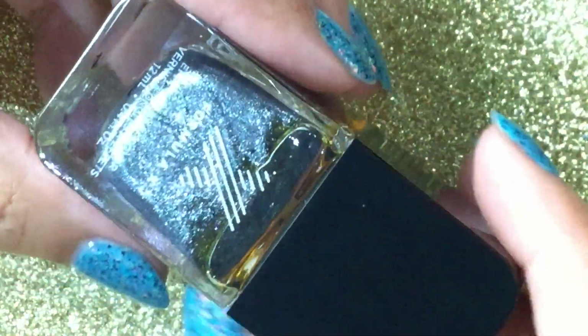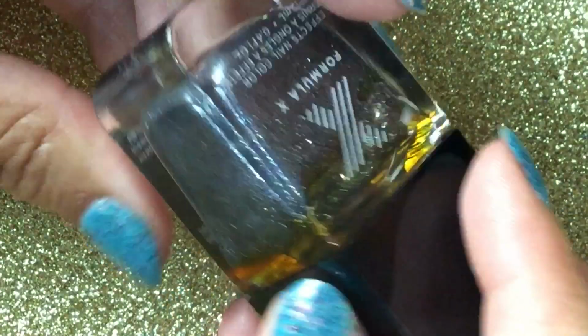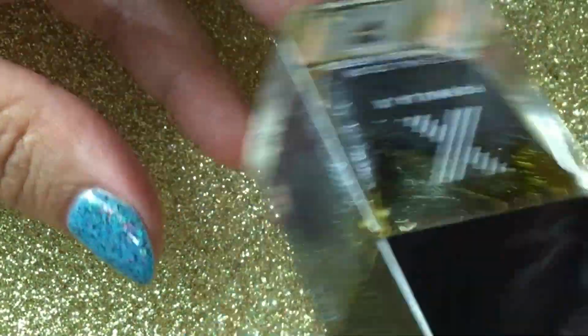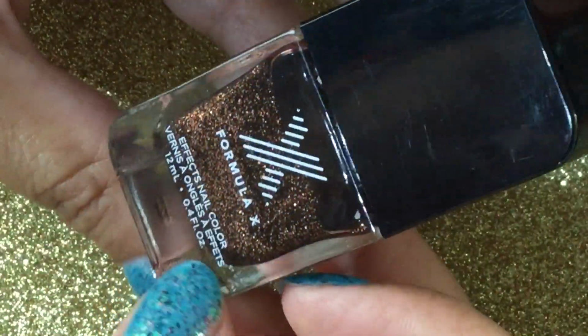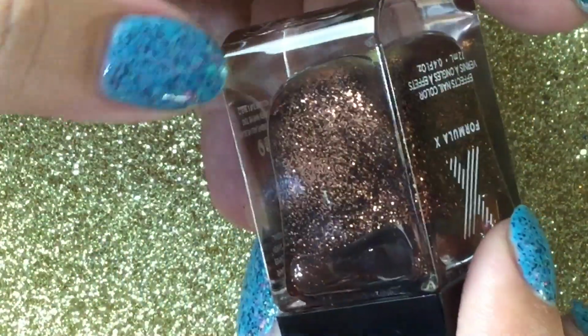This is sort of like a gunmetal type shimmer glitter. Looks really beautiful. This is called Metaphoric. So I'm gonna keep that and try it. This is a really gorgeous sort of coppery polish. This one is called Ecstasy. I have worn this before.